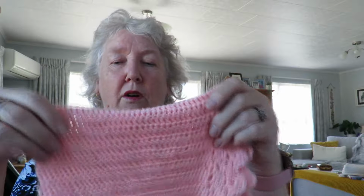So I still wasn't happy. So I frogged it again right from the back to the beginning again. And this time I wrote down on a pad each row that's in the pattern and how many stitches I needed to have at the end of that row.